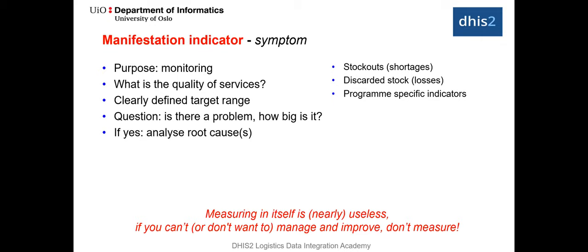The manifestation indicator basically answers two questions. Is there a problem? Do we have a problem? And how big is the problem? If every item was out of stock during the past month, obviously the problem is much bigger than if you had stockouts only on a single item. So it allows you to have an idea of how urgently the issue needs to be addressed. And the importance of having the target range and the monitoring is that if you determine that the measurement result of your manifestation indicator is below or outside the target range, then you need to find out what the root cause of the problem is.